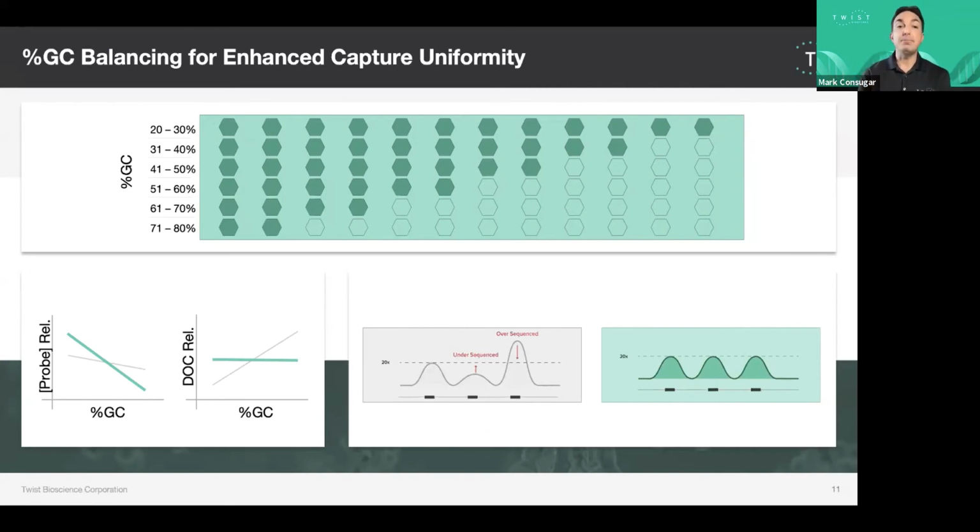But as we get more sticky, we want to add less, because if you add as much in a 1-to-1 ratio as the low end, these high GC-rich probes will result in off target, which gets back to those objective metrics of what we're trying to do. We're trying to reduce off target. We're trying to maximize capture uniformity. But the way we do that is stoichiometrically increasing the pool replicates based on composition.